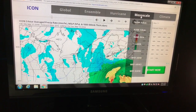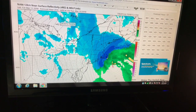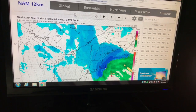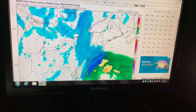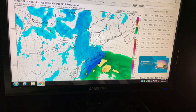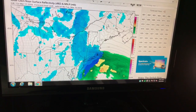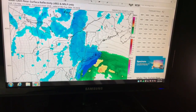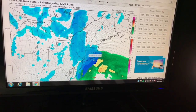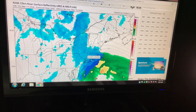And let's go to the good old NAM. So the NAM, there we go. Let's see, start time on the NAM is probably 11 to 2 a.m. sometime. But it's colder, and we're seeing that heavier precipitation make it closer in to the area.